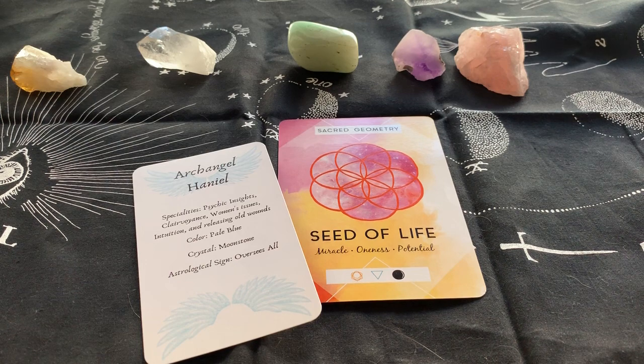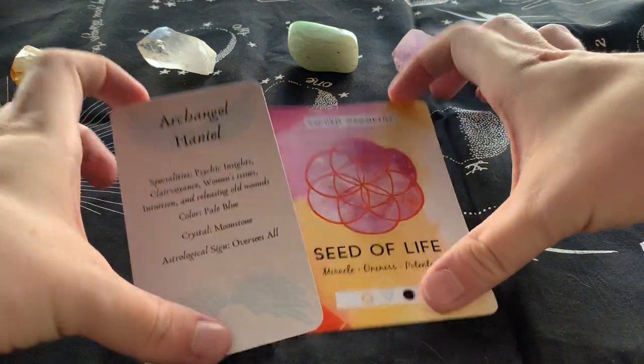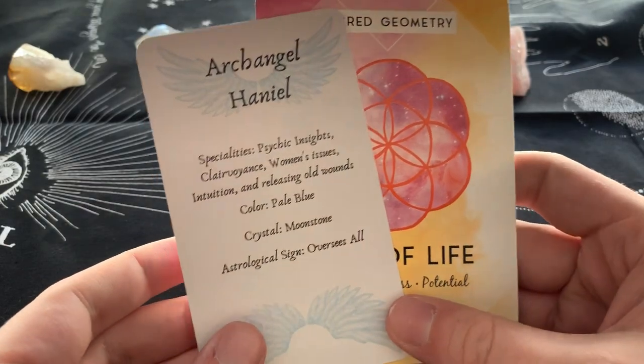So when you begin to open up to your psychic abilities, you're going to see that things are not at all what you thought they were. And that's what a true miracle is. That's when you're going to experience miracles, and that's when you're going to see things happen, when you start seeing love instead of fear. And Archangel Haniel is the angel that can help you do that.